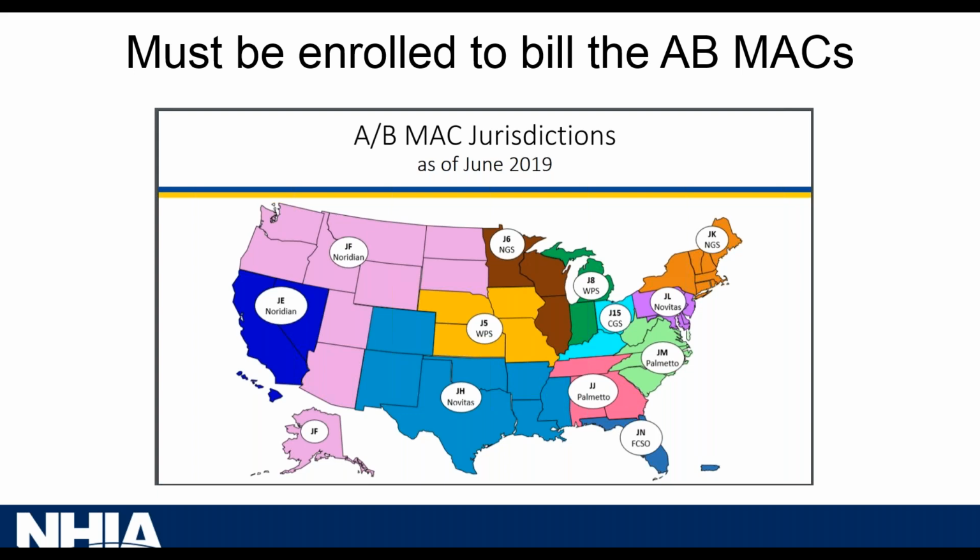CMS has cast a wide net as to who can provide services. And if you're not currently enrolled with the A/B MAC, there's a process that you can go through to get quickly signed up as a mass immunizer, which will allow you to bill for the monoclonal antibodies. This is based on the facility address of your licensed pharmacy. And again, I don't want to get into a lot of details on this call, but we do have references for you.